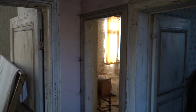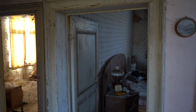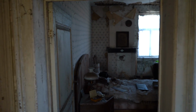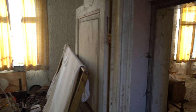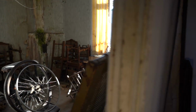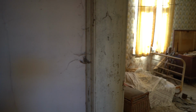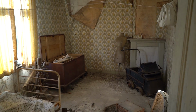So I'm now back outside of the bedroom, and as you can see, I'm standing here. There are 3 bedrooms: this one over here, the main bedroom that we just showed, the children's bedroom over there, and this storage room that they might have used as a bedroom before. But first we're gonna go into the children's bedroom. So let's see what's left behind here.